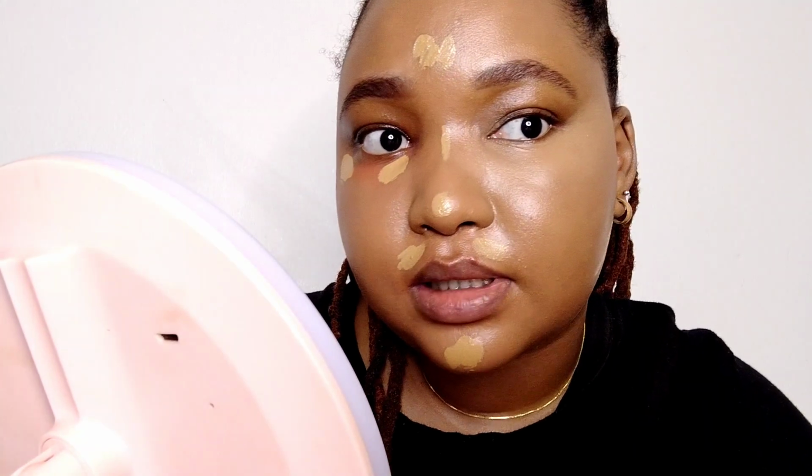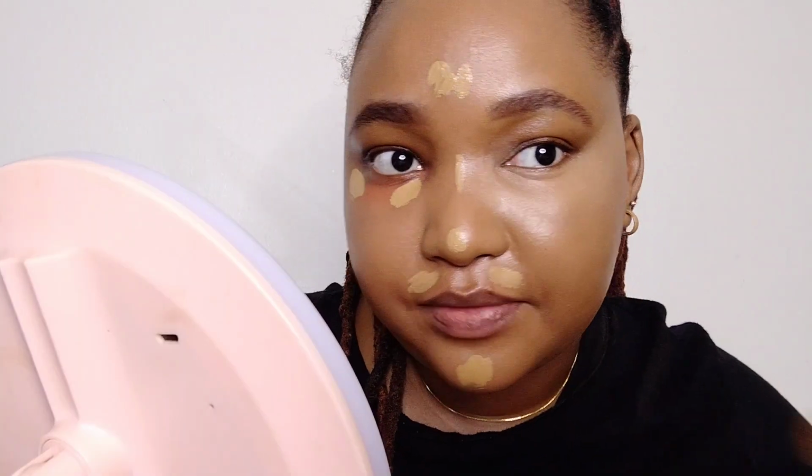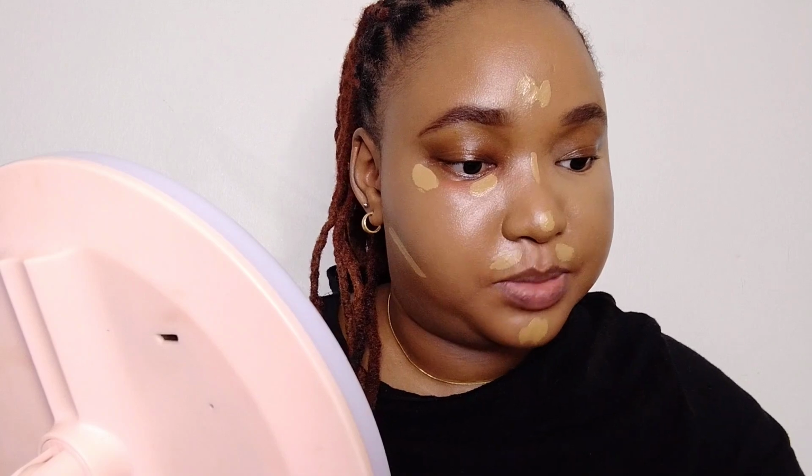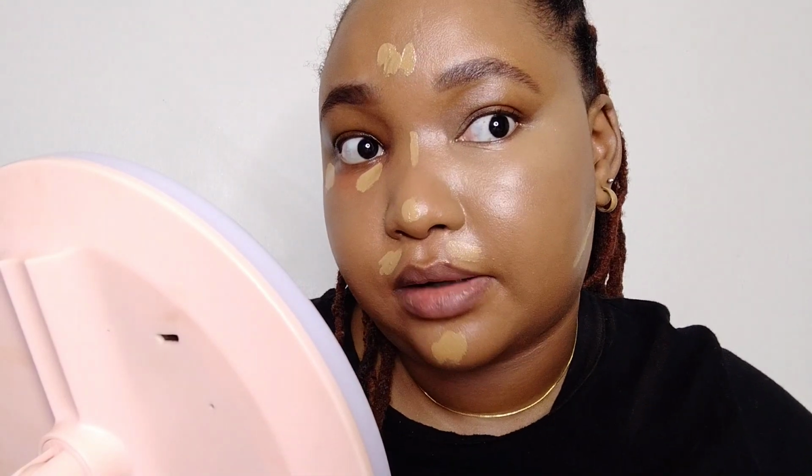Okay, so this is how it looks blended. I like that it covered that orange, so it is telling the truth where it says full coverage basically. It does cover up very well. It doesn't look too yellow under my eyes.